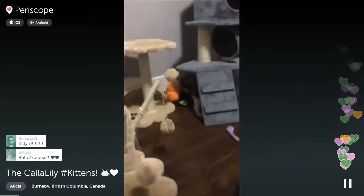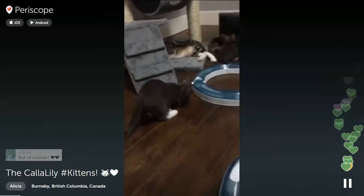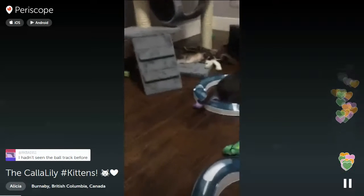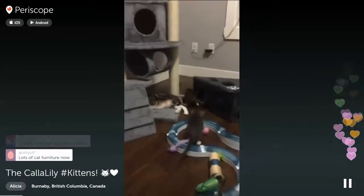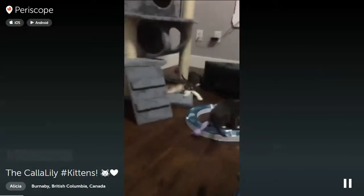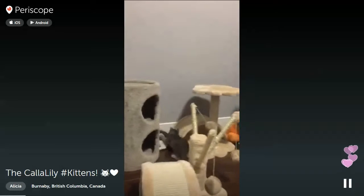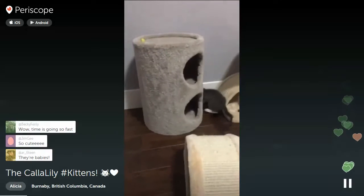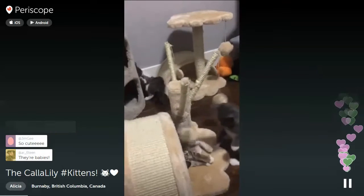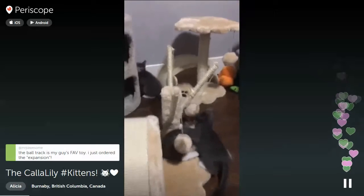These kittens are foster kittens, and they will be available for adoption in, I think, 1 to 2 weeks. They were vaccinated yesterday. Yes, there's lots of stuff for them to play with. So much to do. So much to see. Oh, so much. It's definitely flying by. Little babies. They are 7 weeks and 5 days old today.